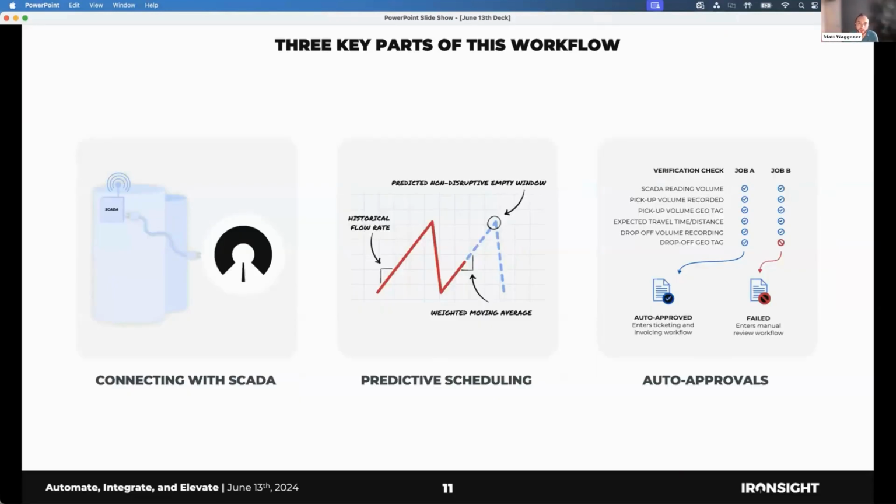Right on, thanks, Sean. So if you're using a SCADA system like Signet or Ignition, we can now hook that up directly to IronSight. This allows us to not only see live SCADA information directly in Dispatch Hub, but we can also automate job creation. So we're going to look at an example workflow. There's three parts. There's data being generated and captured in SCADA, and that's being pushed into IronSight. We have jobs being automatically requested, scheduled, and assigned. And then after the work is completed, IronSight is able to verify the work and automatically approve the job. So let's dive into it.